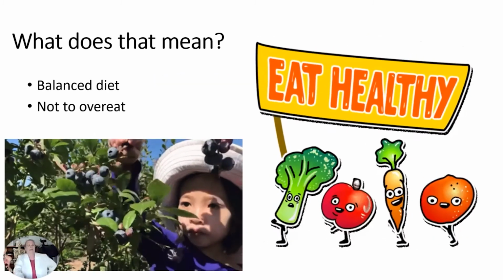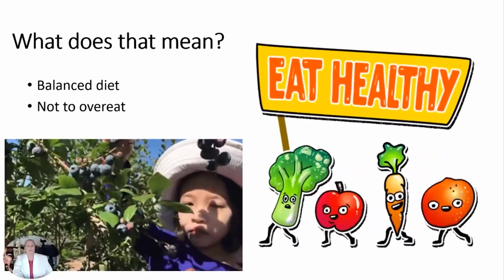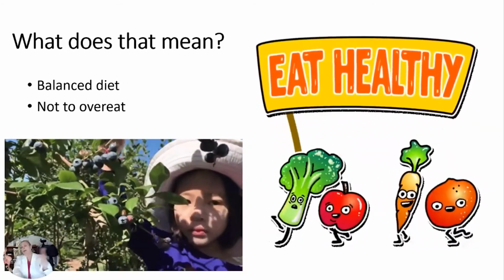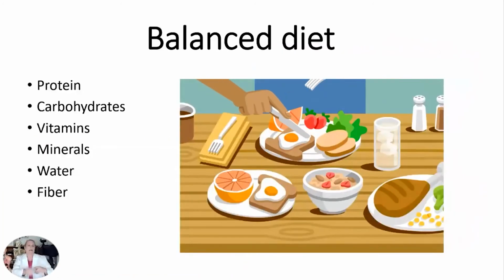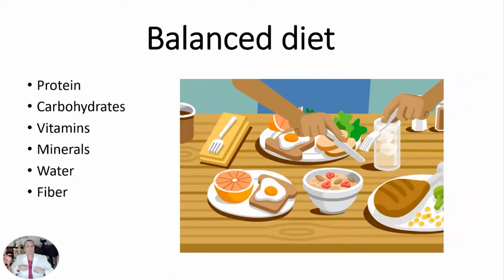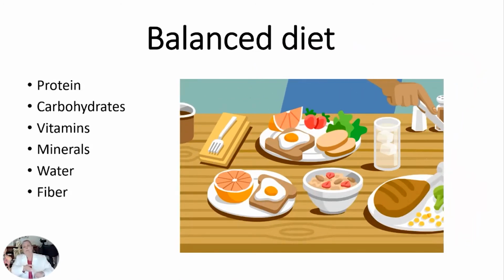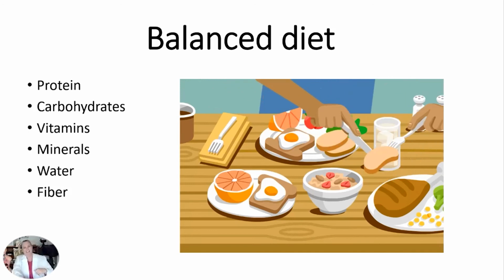All right. So again, it's giving you an idea of how healthy your body's working, of how your system's working, whether you've got a balanced diet and you're not overeating. And again, you want to eat a whole rainbow of vegetables and fruits. So a balanced diet means you're eating good proteins. Proteins give you energy, lots of energy in the long run. Carbohydrates give you energy, but it's a quick, short energy. Vitamins, minerals, plenty of water, and fiber. So again, eat a rainbow of food colors, and hopefully then you will keep your balanced diet.